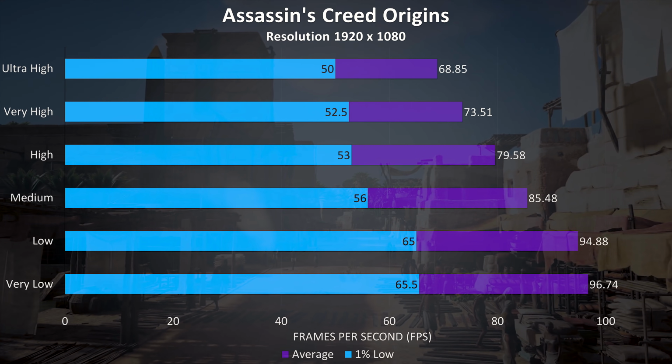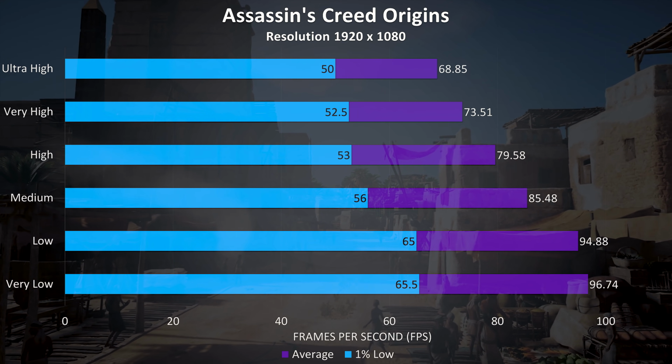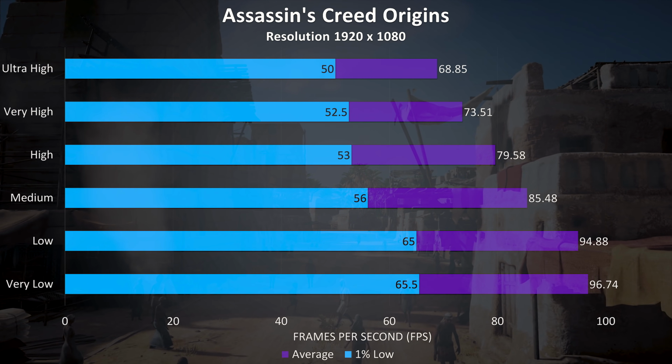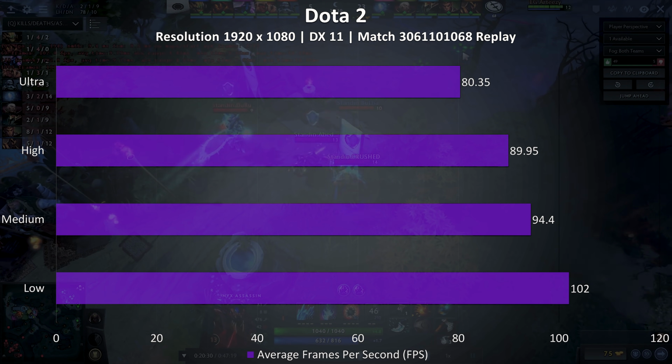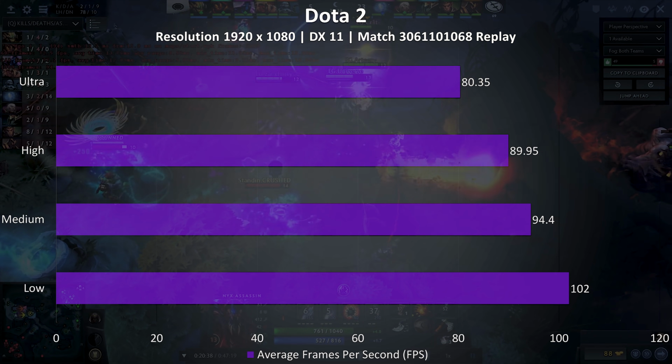Assassin's Creed Origins was another that was tested with the built-in benchmark, and yet again, pretty good frame rates for this test. Especially considering I don't think you really need a high frame rate to play this one. Dota 2 was tested using a fairly intensive replay, so this should be a worst case scenario. These results are not the same as actually playing the game.